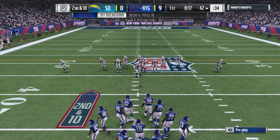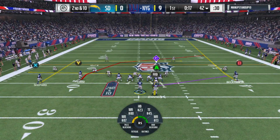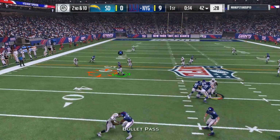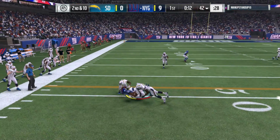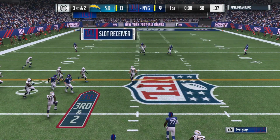Second down now after the incompletion. Everything about that play tells you about today's NFL offenses and what they're asking out of running backs. You can't just be a guy who can run the football. You have to be able to catch it as well. And he didn't get that done on that play. And he'll get it out to midfield. Looks like they'll spot it right at midfield at the 50.